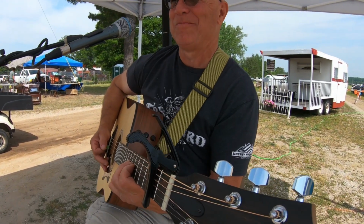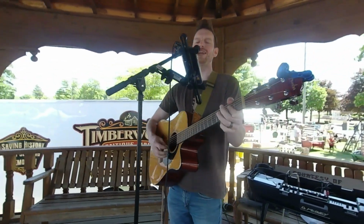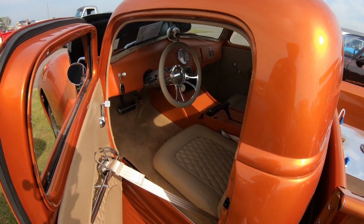And we got to listen to some of these guitar players. They were lots of fun, especially when you needed a break. You could just sit and listen to them and enjoy the entertainment. So much fun. And the beautiful cars, of course.